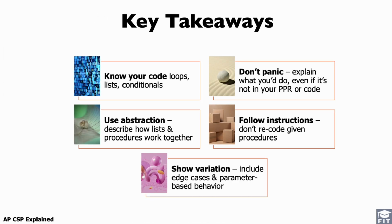Here are 5 key tips to help you earn those FRQ points. First, know your main logic, loops, lists, and conditionals. Second, don't panic if your code's not perfect. Just explain what you would do.